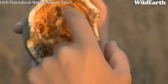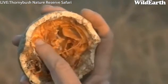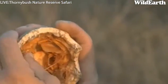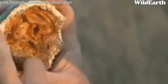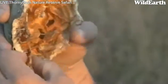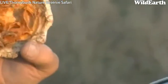You can see this is a casing, that's where a seed used to be. There's another place where a seed used to be, but all the fruit is eaten around where the seeds were. There aren't any seeds in here. All the seeds have been taken, picked out, probably by a baboon, picking them out with its fingers so that it can eat the fruit.